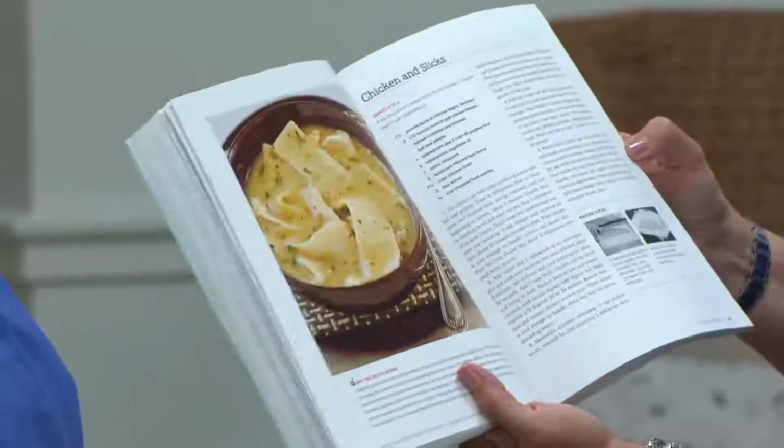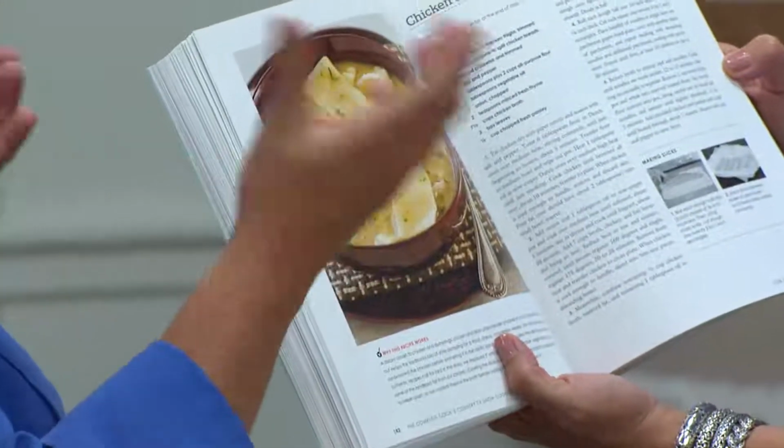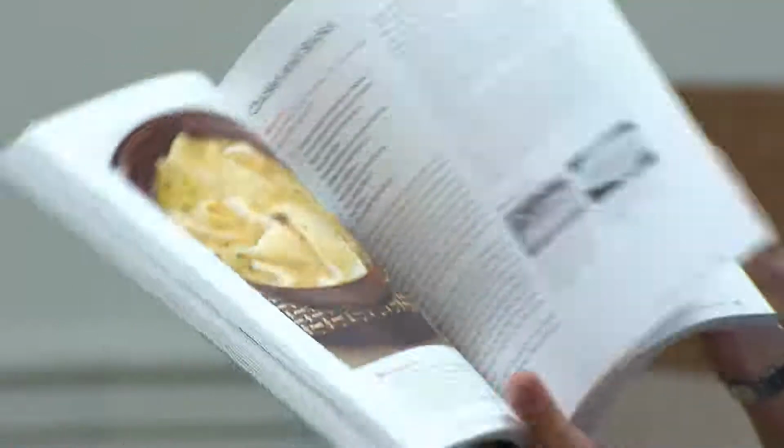Cornbread and sausage stuffing, chicken and slicks. What is chicken and slicks? Slicks, it's a homemade noodle from this Pennsylvania region. They're very easy to make, and the noodle actually thickens the soup. It's really good. Ooh, I would like that. My kids would love that.